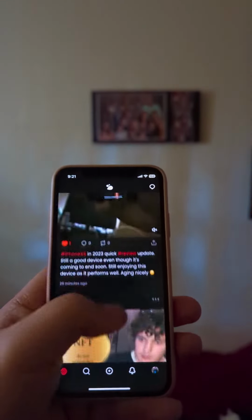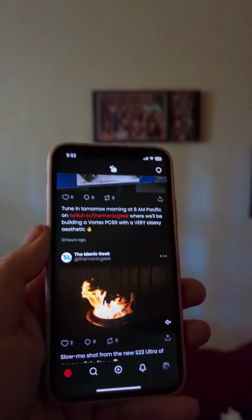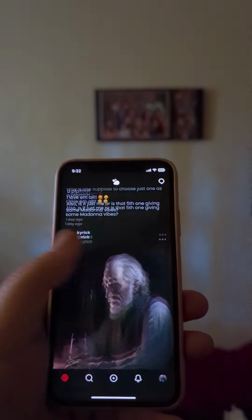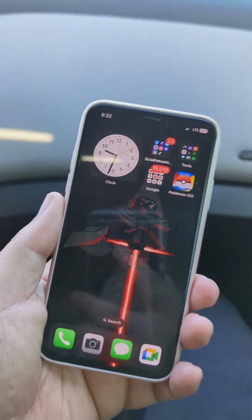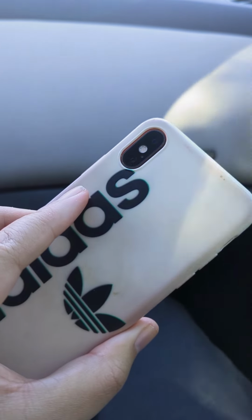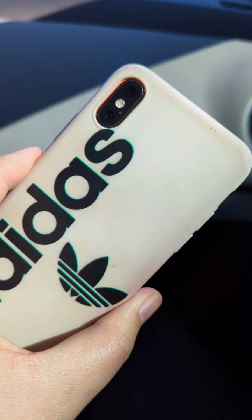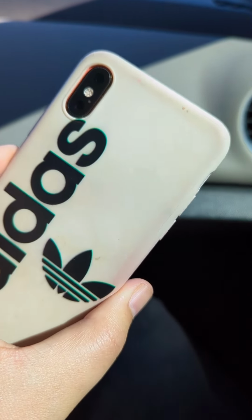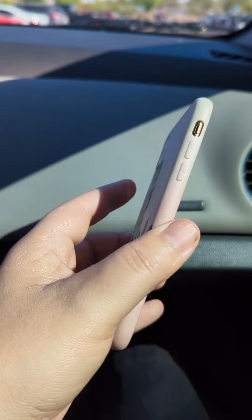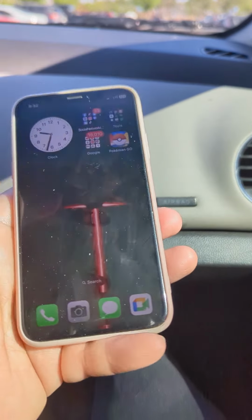For the internal specs, this is a 64 gigabyte version that I have here. So it's 64 gigs of internal storage with 4 gigabytes of RAM. For the camera, it's a 12 megapixel wide shooter with an aperture rating of f1.8 at 26 millimeters. Then you have the 12 megapixel telephoto lens. That one's an aperture rating of f2.4, and it's got OIS and 2x optical zoom. One of the other things to know about is the battery. The battery is a 2658 milliamp hour battery. So I just wanted to give you guys a specs update on that.